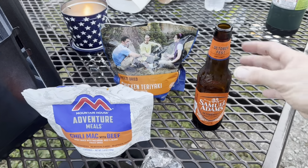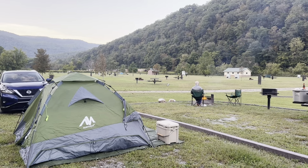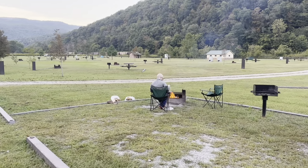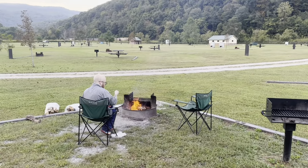And of course, we have our staple beverage. Well, Scott got the fire going. It is a beautiful evening. Not too hot, not too cold.